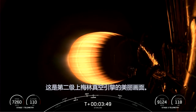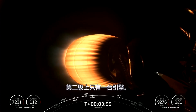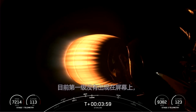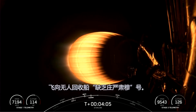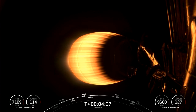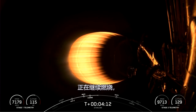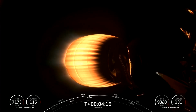Gorgeous view of the second stage engine, that MVAC engine, or Merlin vacuum engine. There's one single engine on the second stage. Currently the first stage, not currently on screen, but it is on its way back to Earth toward our drone ship, A Short Fall of Gravitas. And that MVAC engine there, attached to the second stage, is continuing along with its burn, which will last about another 2.5 minutes.